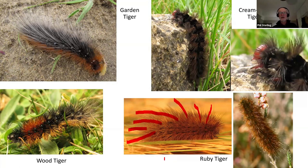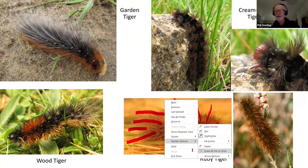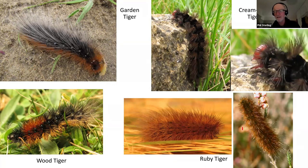Seem to have made some sort of a mess out of that one, but there we go. Let's just erase my artwork. But look to the right, and you can see the dark form of it. And guess where this dark form occurs? Scotland. This is form borealis of the ruby tiger.